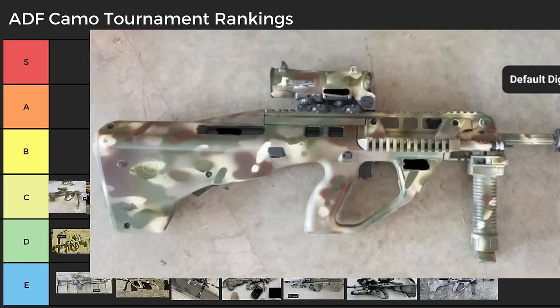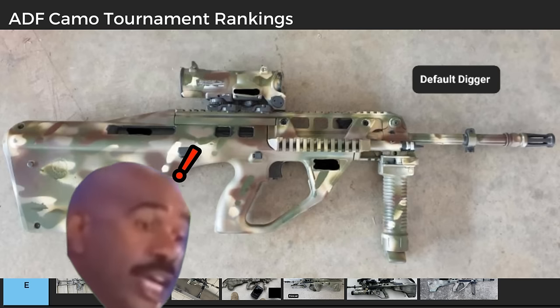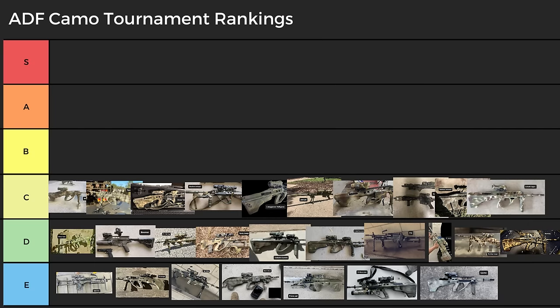C tier. Default Digger marks where we're starting to get into some really elaborate stencil work. In this case, you can see that he's gone for a multicam style pattern. Now, as I alluded to earlier in the video, this is generally something I would endorse because it's going to match your uniform more effectively. However, while the pattern work is quite good, the colours simply don't match. We can see the return of the horrible rust red, which in this example undoes the colourway done with those other tans and the light greens. C tier.